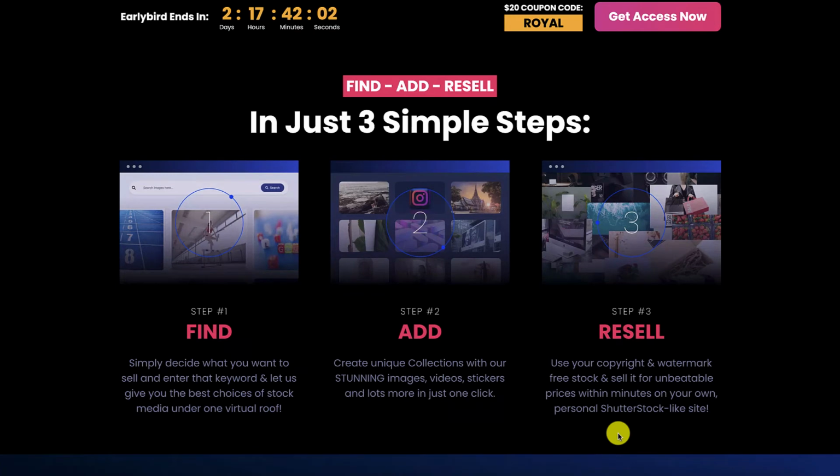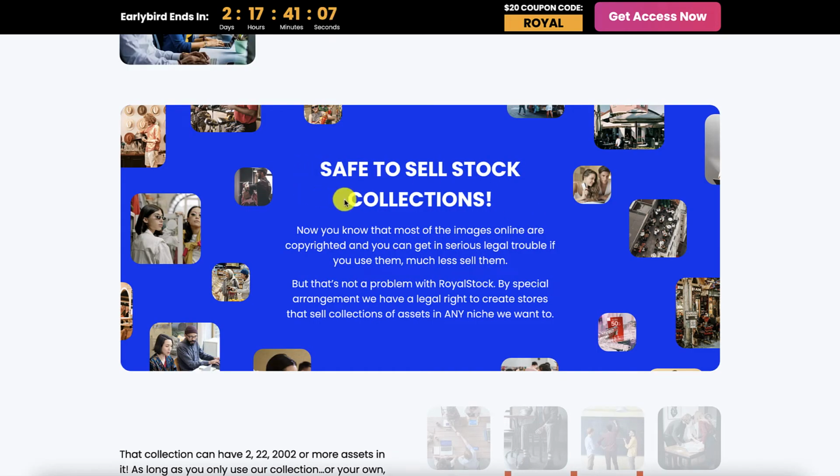So once again, as you saw from the demo, this is a simple 3-step process for you to make money online in 2022 and beyond. Just find what you want to sell by entering a keyword, and the system will deliver or suggest the best choices, and you just add them to your own collections and resell. That's about it. And it prevents theft because of copyright, and it is watermarked as well. So rest assured that these are all stocks which are safe to sell. You are not infringing anybody's copyrights. You become the copyright owner when you pick up RoyalStock.